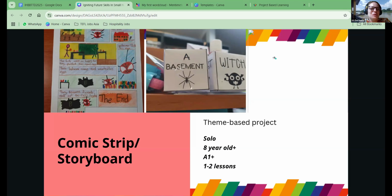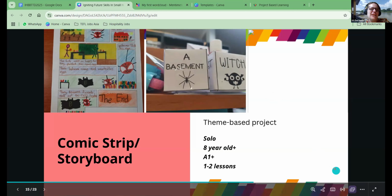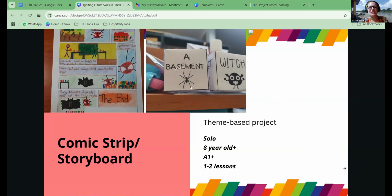Yes, past simple, present perfect, says Catherine. Story about their favorite TV character or favorite superhero. Yes, this way it makes it more personalized to them about their interests and what they like to talk about or watch. Great. Yes, they can invent the character too, exactly. So they have a lot of freedom to be creative with these comic strips and storyboards.